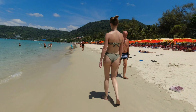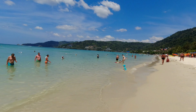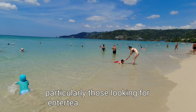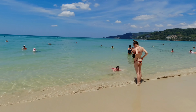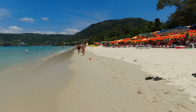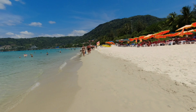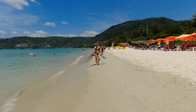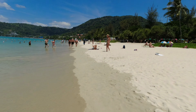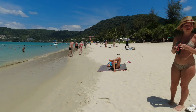The nightlife around here is vibrant, with numerous clubs and bars lining the streets. Patong area is a hub for tourists, particularly those looking for entertainment and nightlife. As I mentioned, there are lots of umbrellas and sun lounges to rent. So let's just continue our walk along this beautiful beach all the way to the end.